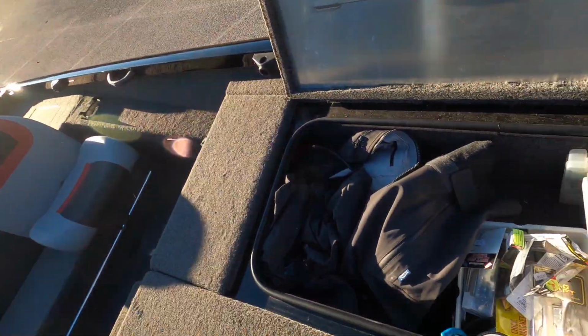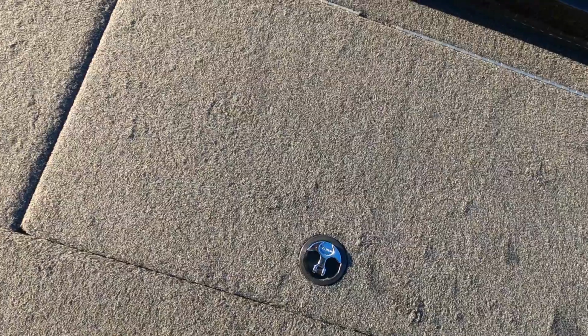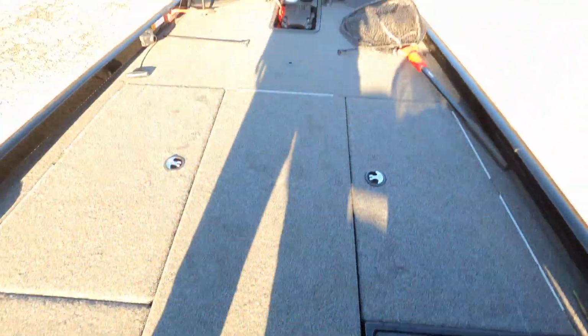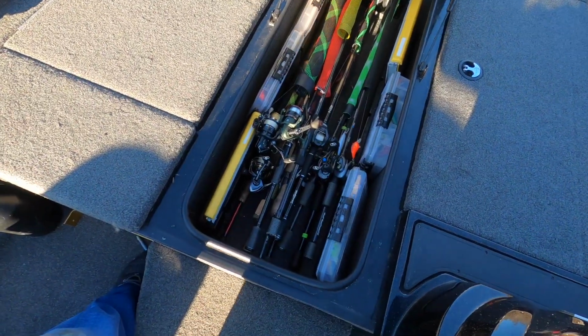I'm extremely happy with the whole electronics and all that good stuff. Now here I got my tackle, spinner baits. I got a little day box thing right here, my rain suit, jerk baits, leader line, and some other things. That's really all I have in there. I probably should move that stuff over here and put my plastics over here, because when I'm running down the lake, I'm kind of leaning to the right there, and then I have the rest of my tackle in here down the side, kind of keep the weight in the middle of the boat. And then we got some rods down there.